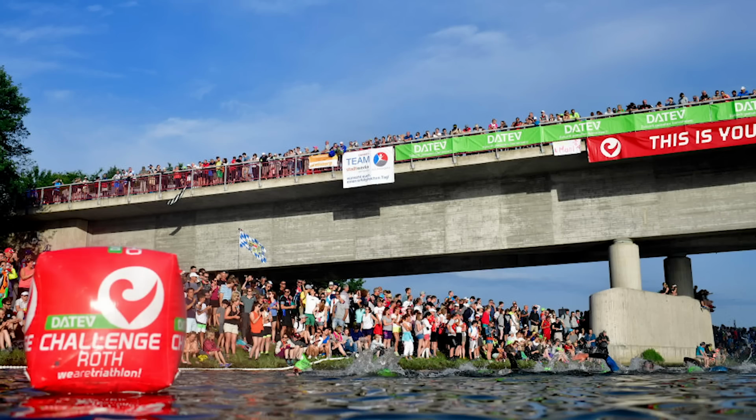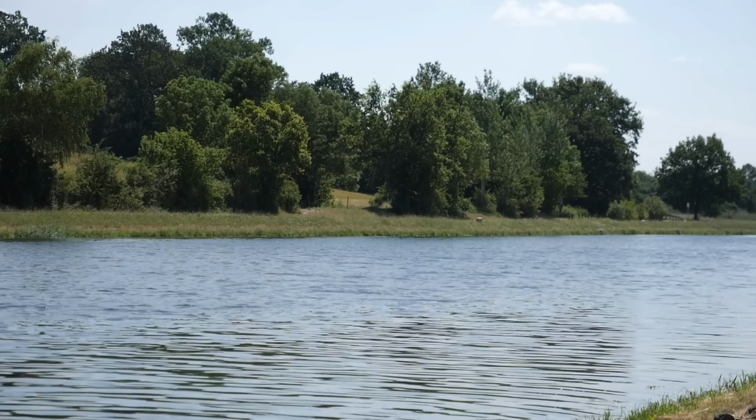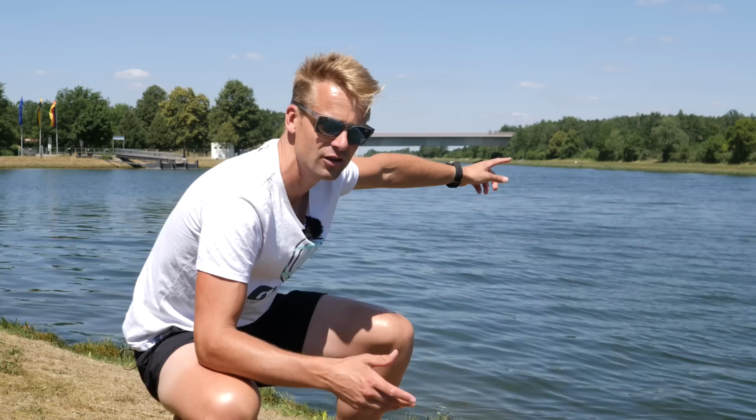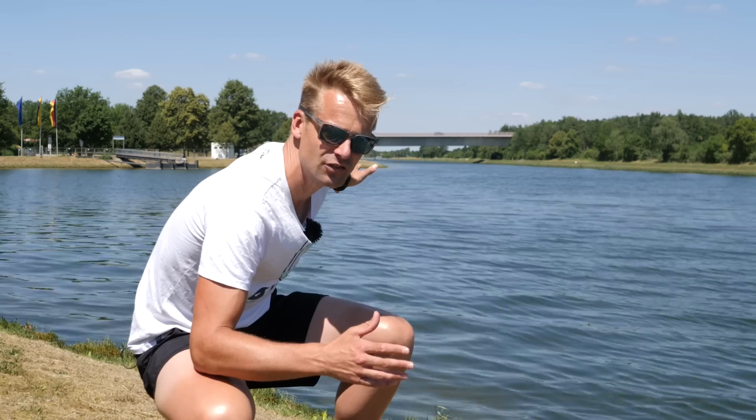The athletes start just behind me and they track all the way up the canal here, doing an anti-clockwise loop that comes back down, hugging this canal bank that you can see down there behind that bridge in the far distance, and then exiting just there on this side of the bank up into transition.